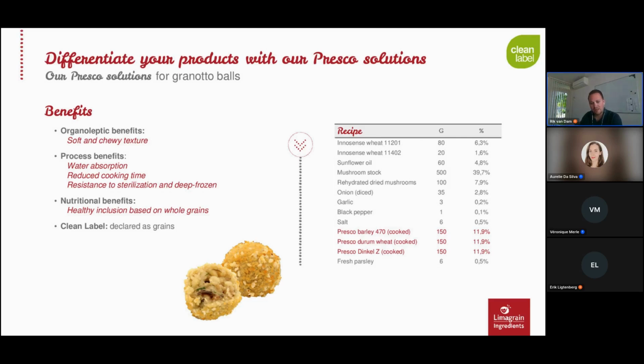So in this filling, we use different cereals together with a creamy filling to create a lot of texture. And we use 3 different types. So in this case, we use our Presco barley 470, Presco durum wheat, and Dinkelzee again. And the reason for that is that these products have slightly different bulk densities and also give a slightly different texture, but also color in the final product. So it brings some more variety.